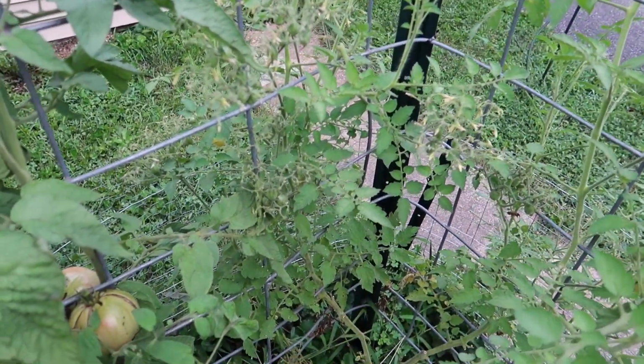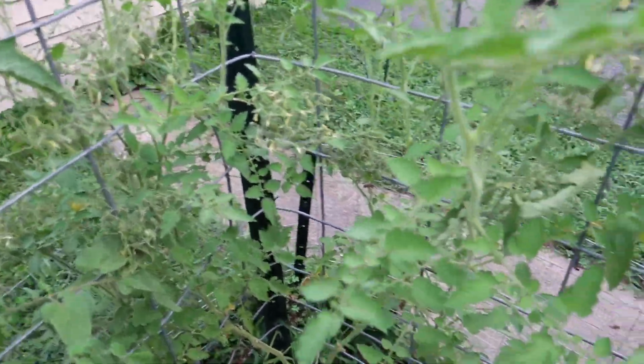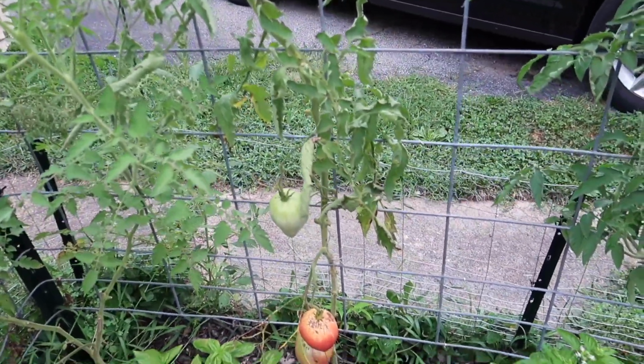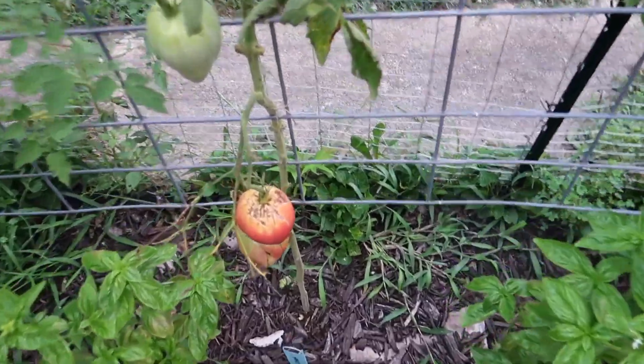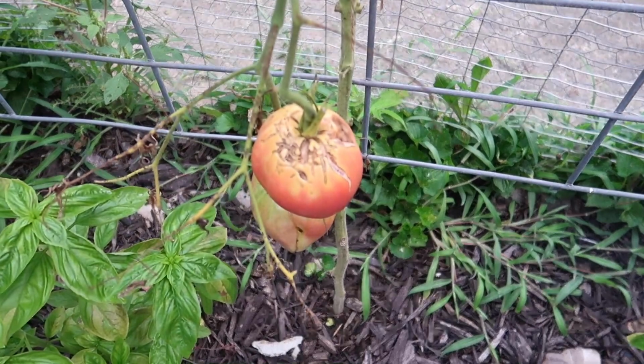It has set more tomatoes. I'm just waiting on them to ripen. And then our pink ox heart. Sad little plant. I did pick one of these. The one with the butt I picked. It's in the house ripening right now.